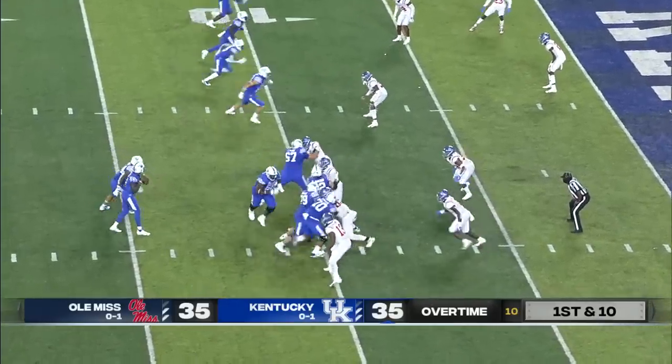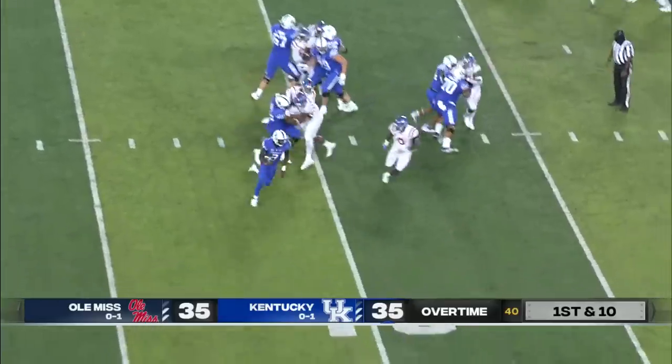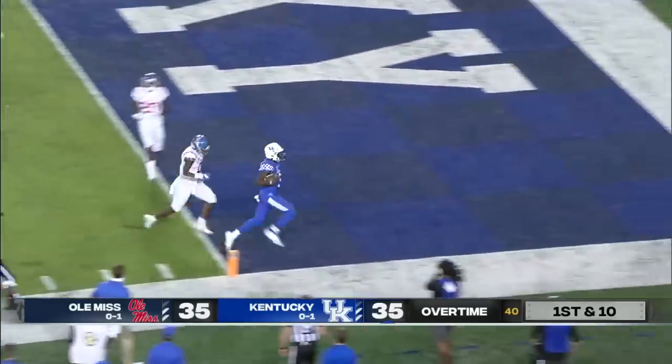Kentucky has it at the 10. Wilson on a first and goal. Tries the right side. Touchdown.